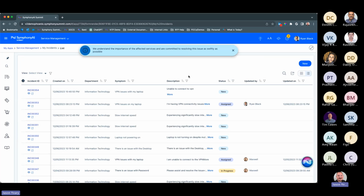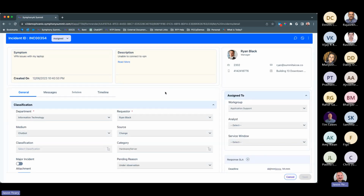You've got your incidents showing here with your different statuses. I want to keep track of this one. Maybe I want to go into that incident. Can click on that. It's going to bring me into the incident page. Give me general information here. This is also configurable by the admin as far as what you want to display to your users.